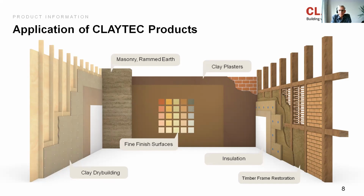But the main thing is clay plasters on any rough surfaces. So we can work on any brickwork, we can work on concrete, on clay bricks, and just as I said, very, very well on straw bales. And this is the most important part of what we are doing, the simple clay plasters.